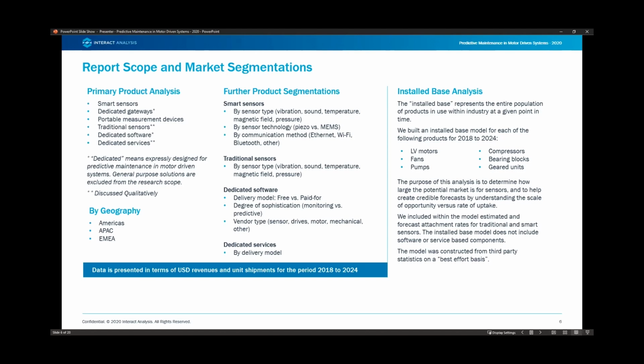And the reason we wanted to do this is because if you're able to understand the number of motors, fans, pumps, compressors, bearing blocks, and geared units that are installed globally, you have a picture of the opportunity for predictive maintenance. So it was very important to us that we come up with a number and say, this is actually the opportunity. If we can understand what motors are demanding this technology the most, you can start getting a feeling for the opportunity that's out there for these products.